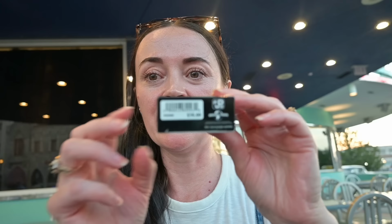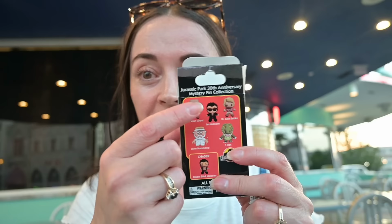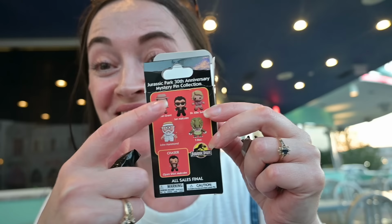$16. Yeah, yeah, over there. $16, right? Minus 10% discount. Got me, Ellie, and Alan. Oh, cool. Okay, so next, Ian Malcolm, twice. See, this is Ian, this is Malcolm. So that's what I'm getting next, and my collection will be complete. All right, I'm all set. We can leave now. So silly. Okay, let's go.